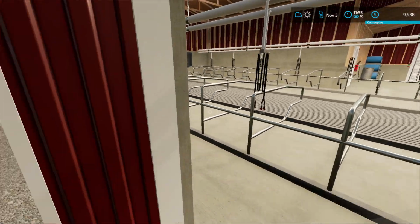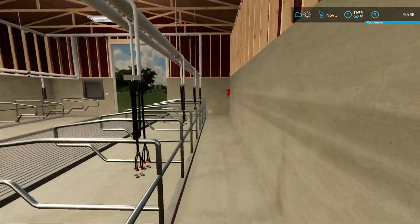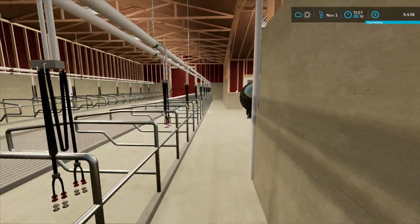Oh my gosh. What do I dislike about this barn? It has so many doors, gadgets, and things. Yep, so he's definitely been in here. Looks like he's got the cows in, milked already.